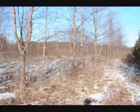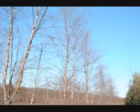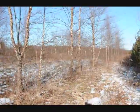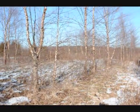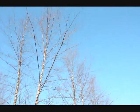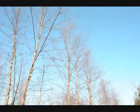I don't want them cut for firewood, because they're too good a tree for firewood, and they're not quite big enough to make anything out of them. But some of these trees are 25, 30 foot high. As you can see, they're pretty good size.